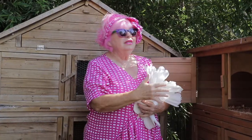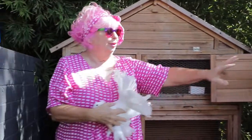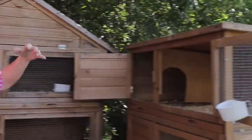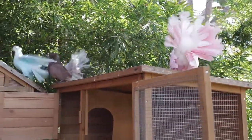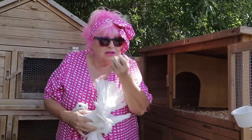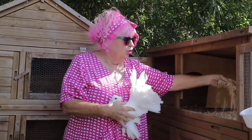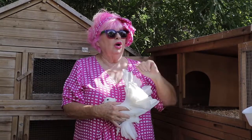So darlings, this is where the doves live. I call it the dove mansion because it's pretty cool. Look at this. They've all got their own room. Oh, here they are. Hi babies. All their little houses are lined with beautiful sawdust, which smells absolutely beautiful. The sawdust is put in fresh every week. I bleach their houses. I'm really fussy that they have immaculate accommodation.